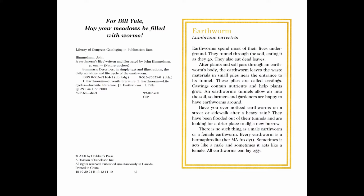There is no such thing as a male earthworm or a female earthworm. Every earthworm is a hermaphrodite. Sometimes it acts like a male and sometimes it acts like a female. All earthworms can lay eggs.